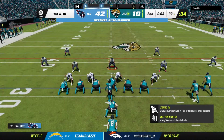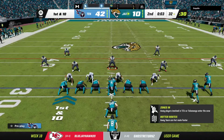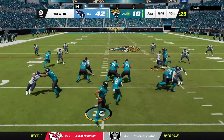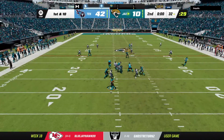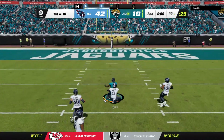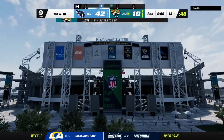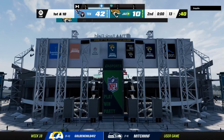Here we go. Clock, 10. Ready. Final play of the half, Love. And going deep for Hill. Oh, this is taken in. It's complete. And they're going to be set up now with the ball at the 13-yard line.